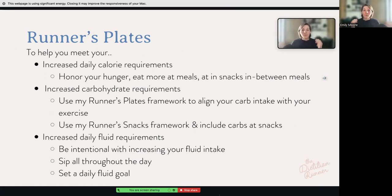So to help you meet your increased daily calorie requirements as your training increases, we want to eat when we're hungry, honor your hunger. You can eat more at meals. You can add snacks in between meals. We'll get to snacks, but snacks get a bad rap. Snacks aren't bad. They are very helpful. They can help us sustain our energy. They can hold us over in between meals. They can help us meet our daily calorie requirements.